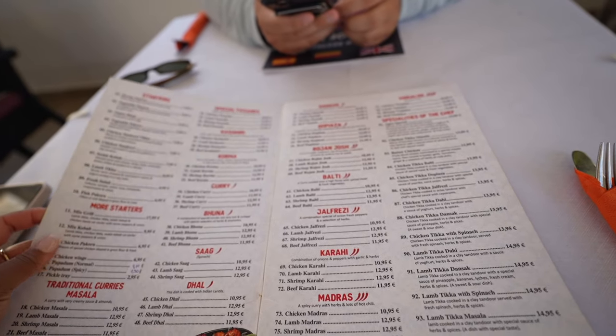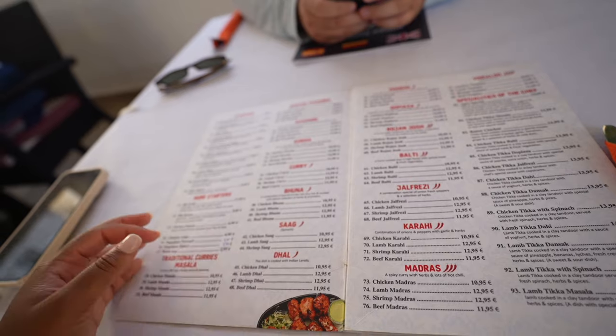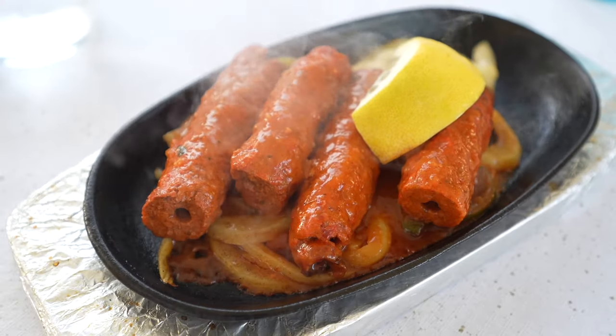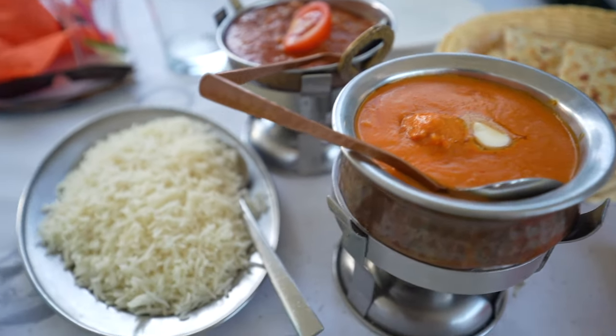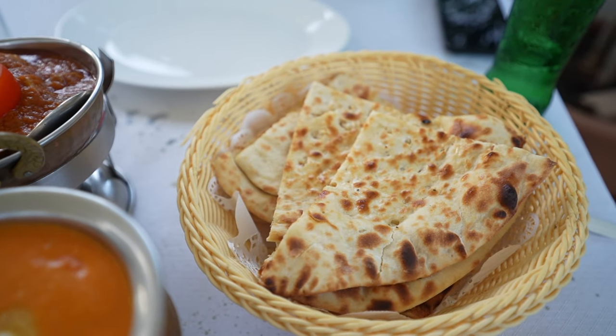Anytime I eat Indian food outside of the country, they have so much to choose from. I feel like even Indian restaurants in Austin don't have so many things to choose from, so I'm excited. We have the lamb rogan josh, the butter chicken. Look how good that looks. It smells so good. We have rice on the side and garlic naan.